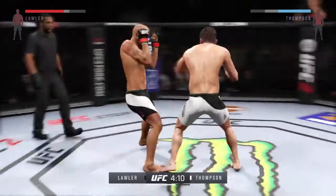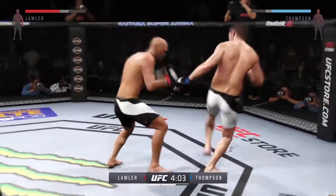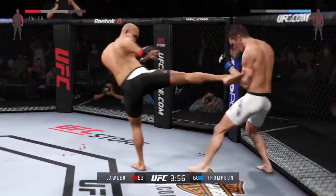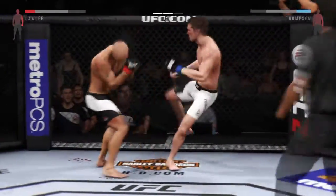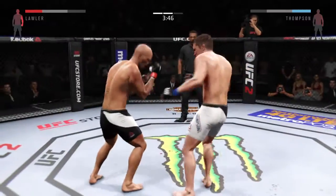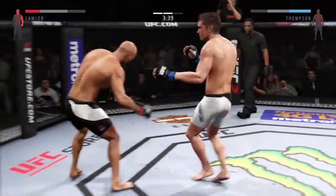Oh, he's landing at will. Oh, head kick. With the kick. Big straight punch. Wow. Body kick, look at that. Oh, beautiful uppercut. Yep.